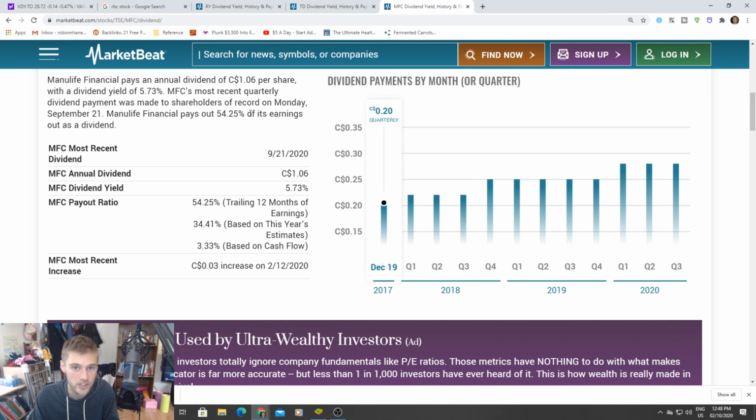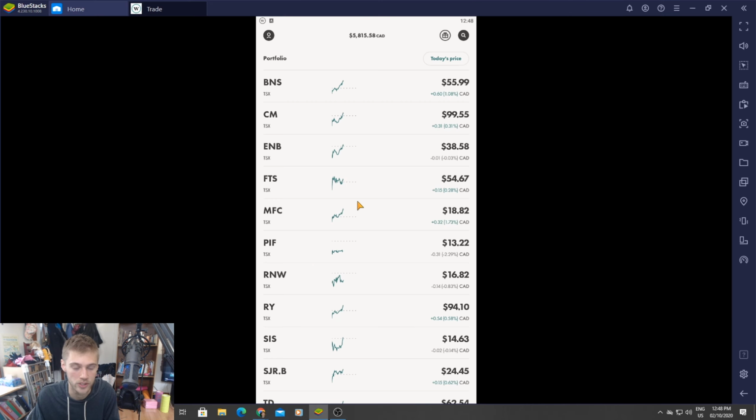So you could buy these individual companies if you wanted to, and I do buy them because I like to hold a little bit more shares of them, depending on what they are. Like TD, for example, is my favorite bank, so I like to buy a little bit more TD. But it's up to you guys. You can buy VDY or you can buy those individual companies. I think they're all great Canadian stocks to buy.